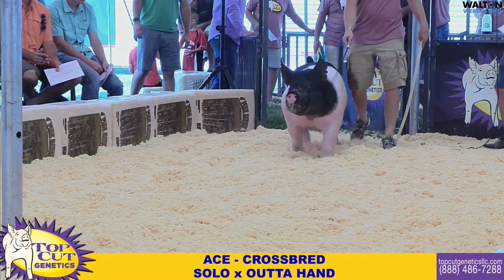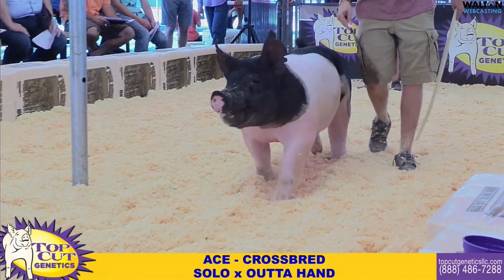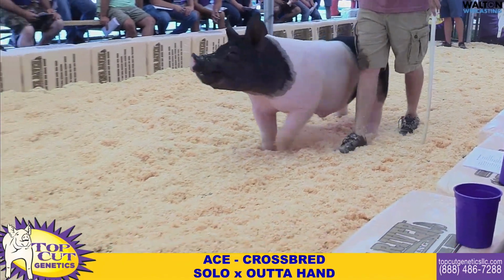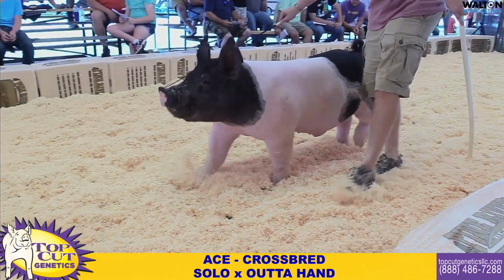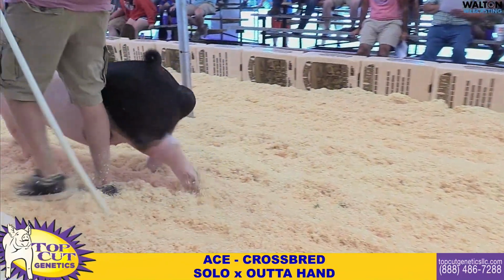This is one that we haven't got pictured yet. Those boars just came in here. So a stress negative boar, Solo out of Hand. This is an October boar pig that Andy had down there that they've had in their operation that they've been using there on the farm.